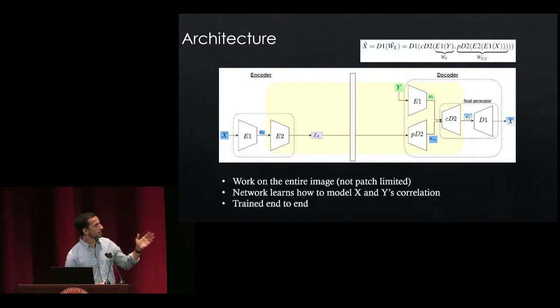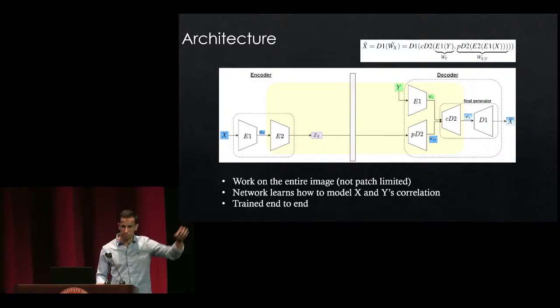A few notes about the architecture. We work on the entire image at once here, and we let the network learn the correlation between X and Y. Because we are talking about stereo cameras, we let the network learn the correlation between the two cameras, and that lets us send only X's unique information and lets the learning blocks have a lot of information about the geometry and other things in our system.